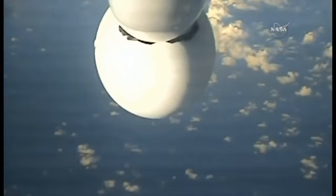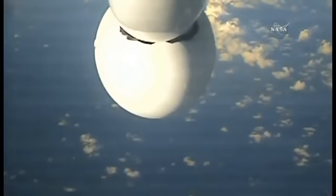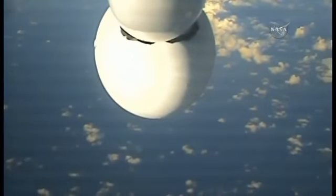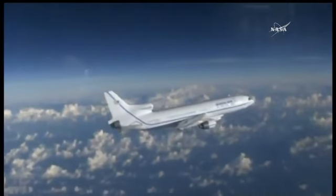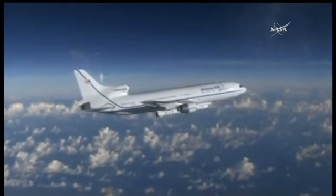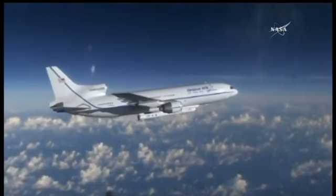This is Pegasus Launch Control, T-minus 36 minutes 30 seconds and counting. The engineering survey of the Pegasus rocket now having been completed by the chase plane. And we're at the nominal point in the racetrack pattern for this particular point in time. We'll look now at a short video about what the CYGNSS mission is all about.